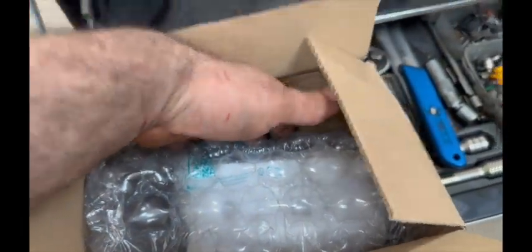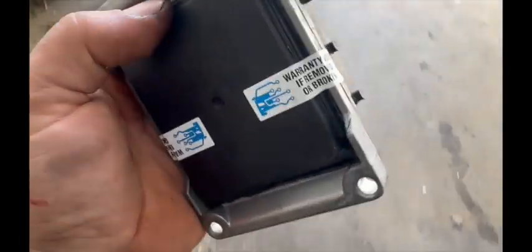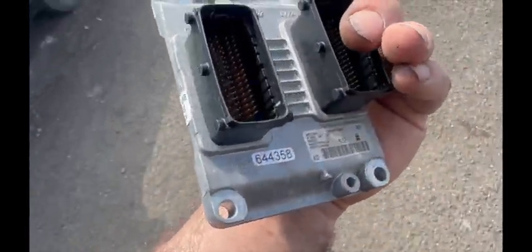We've got the ECU back and do you know what, I'm not going to do this one-handed, I'm going to use two hands, sorry. So the ECU's back, we're going to fit it and see if it starts. So there she is, all repaired with a lifetime warranty. ECU Test, cannot fault them.